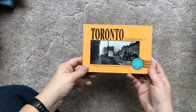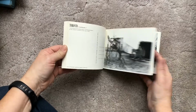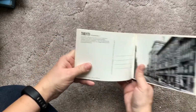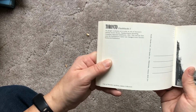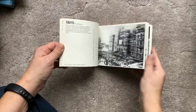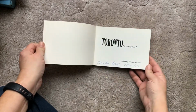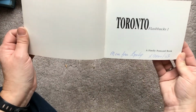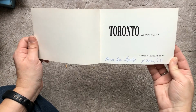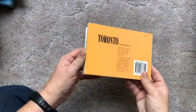One of the things on the shelf was this book, Toronto Flashbacks, and it's postcards, so they're not used postcards, but they have pictures of different scenes in Toronto, right? You can see that they have the description on the back. So this is cool. I love these. You can rip these out and use them for tags, journaling tags in your books. And it says, Mom from, I can't make out that name, Christmas 1963. So yeah, these have some age to them too.